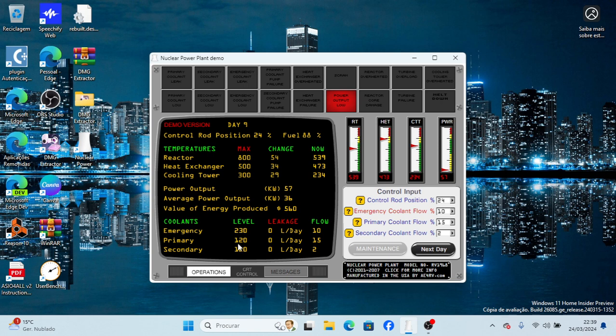The primary is variability, the second is variability, it's very stabilized. Now the leakage is still zero, it's very good. The secondary is 2, the primary is 15. The image is 220 volts, let me correct. For zero leak, it's 10 14.